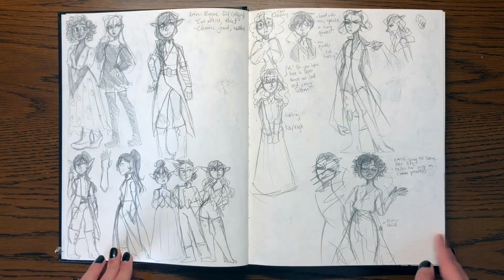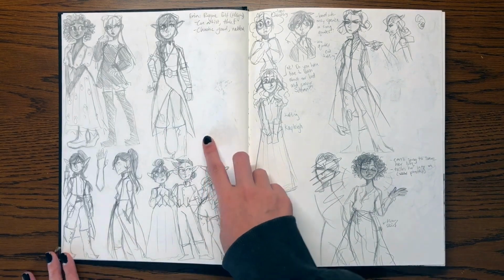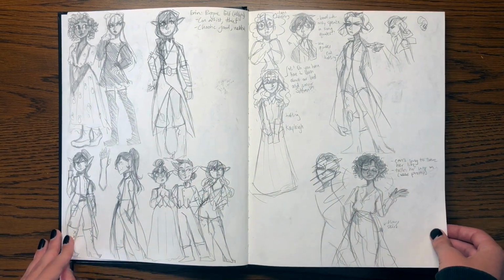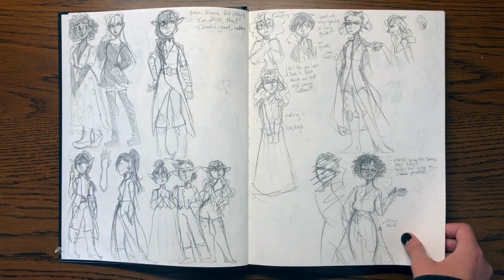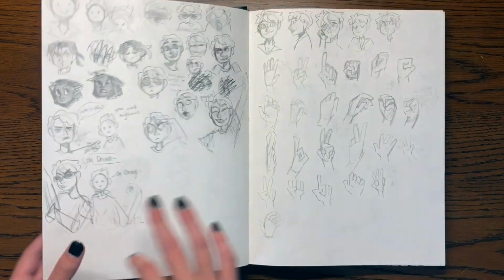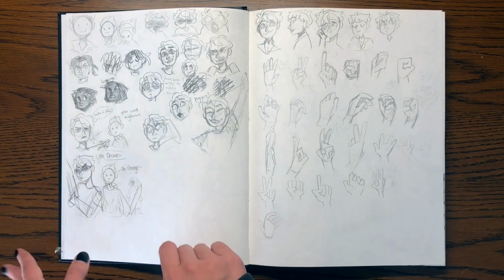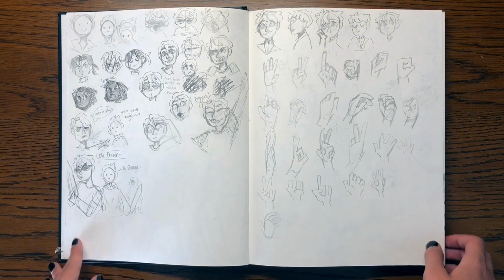I'll go through. This is a D&D character of mine. Her name's Arinya. She's an elf rogue. You see just some extra doodles here. A bard character. These are my first ever Dream SMP, well, not technically Dream SMP, just Minecraft YouTube sketches that I'd been watching for a while before this.